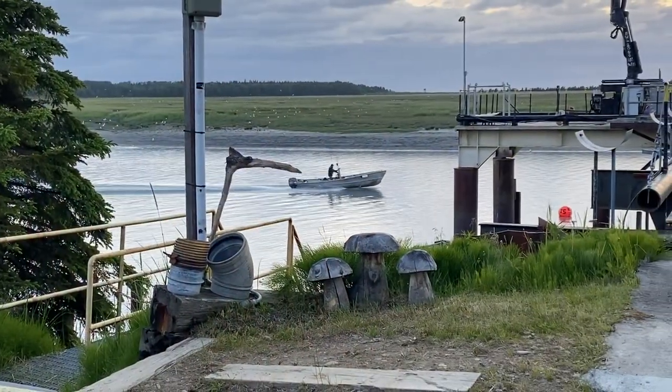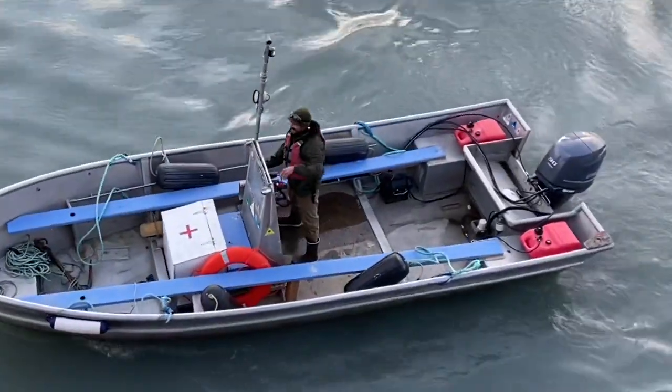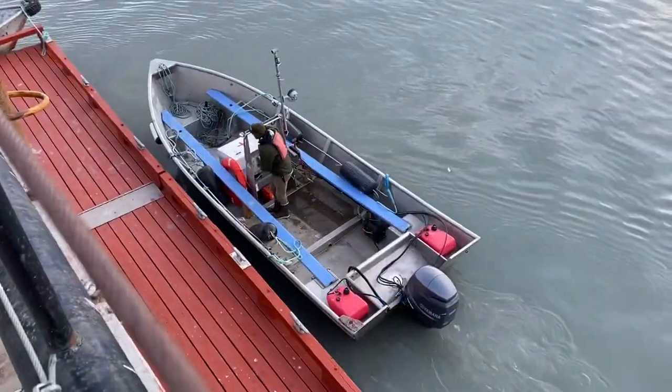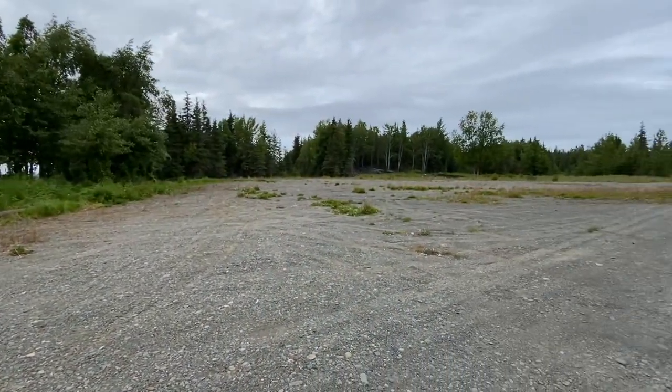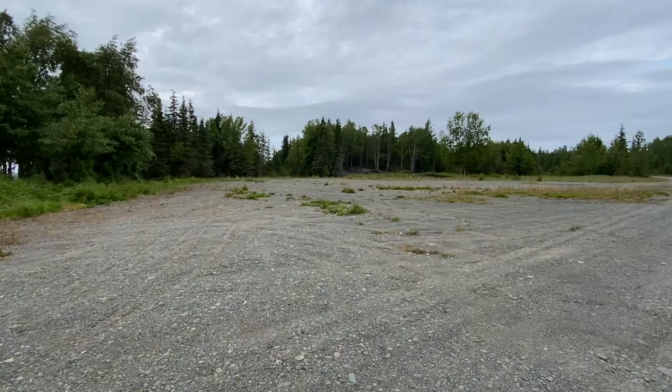Brian and the other skiff operator are responsible for running the commercial fishermen between shore and the buoy where their boats are tied up. Here's the preseason parking lot, but we'll check back later when we're in the full swing of things.